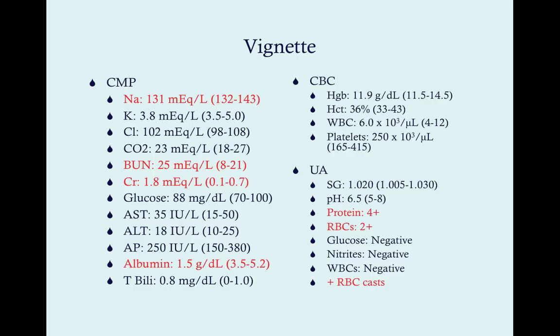So, our CMP gives us a mildly decreased sodium. Our BUN and creatinine are elevated, and the albumin level is low, as we probably expected based on the fact that we have edema in a child. That's not very common. Our CBC was normal. The urinalysis showed elevated protein in the urine. Red blood cells are 2+, and there were red cell casts. So what is our differential?